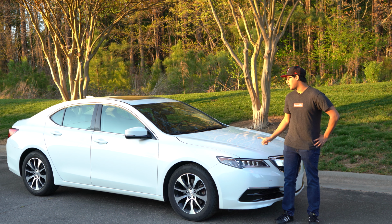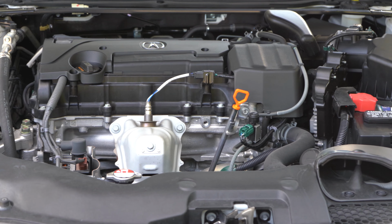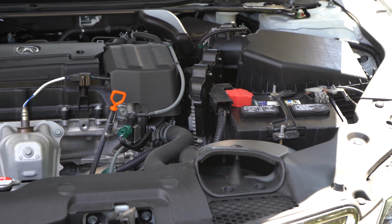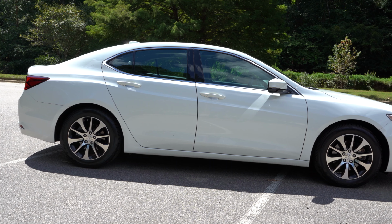There are two engine mounts, they replaced both of them, and now all the vibrations for the most part are gone. Keep in mind, I do have the 4-cylinder here, and 4 cylinders are naturally more prone to vibrations because they're not as smooth as higher displacement or higher cylinder vehicles like the V6s. Acura and Honda 4 cylinders are a little more rattly in general, but I don't really mind it because this is one of the more satisfying 4 cylinders to ring out.